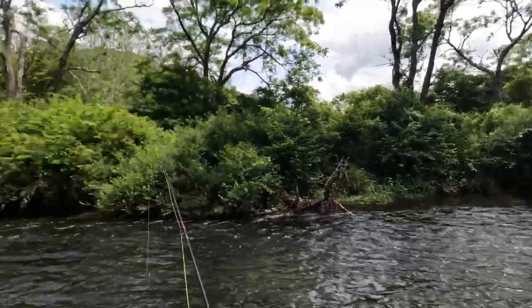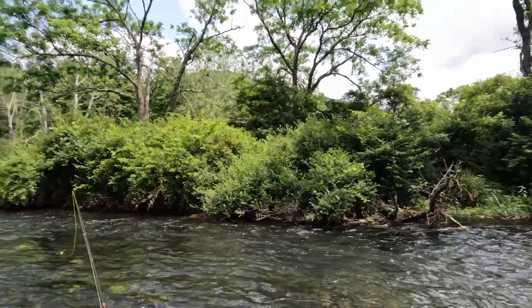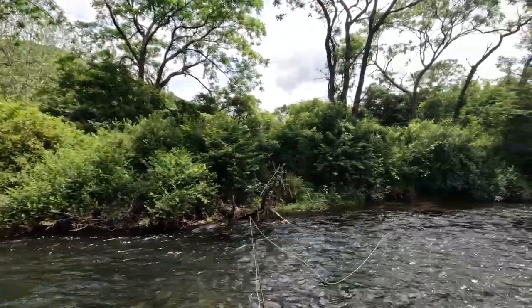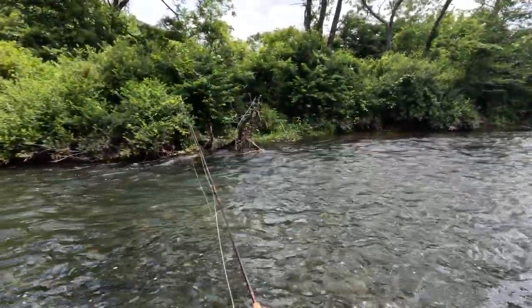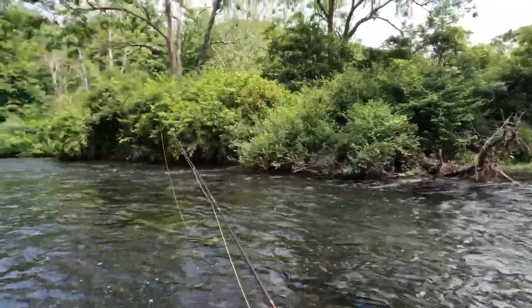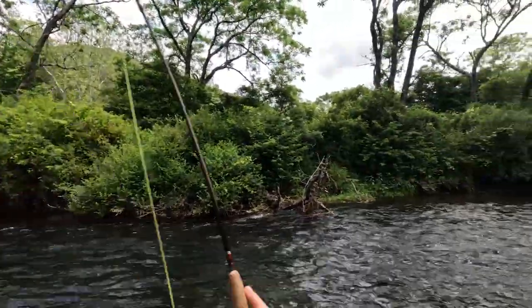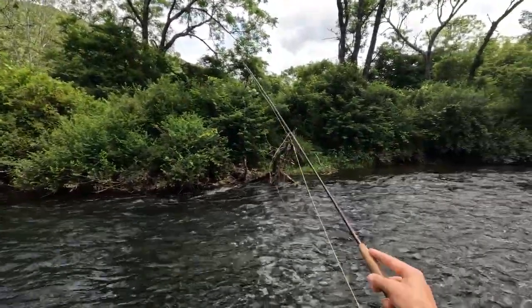A lot of the riffles are very shallow, and I don't think there's enough holding water for trout. Right in here, we got about a 2.5-3 foot hole. So we're just drifting this double nymph rig right through here, hoping for the best, expecting the worst. And hopefully, we can smack another trout here very soon.